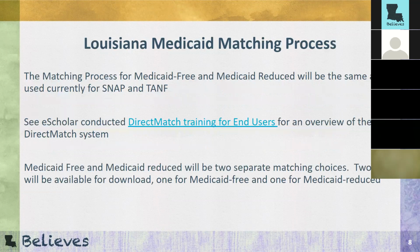So what we plan to do in Louisiana is going to be the same as we do for SNAP and TANF. So I have linked the DirectMatch training that eScholar conducted for an overview of the DirectMatch system. We will utilize the same DirectMatch system for Medicaid free and Medicaid reduced.